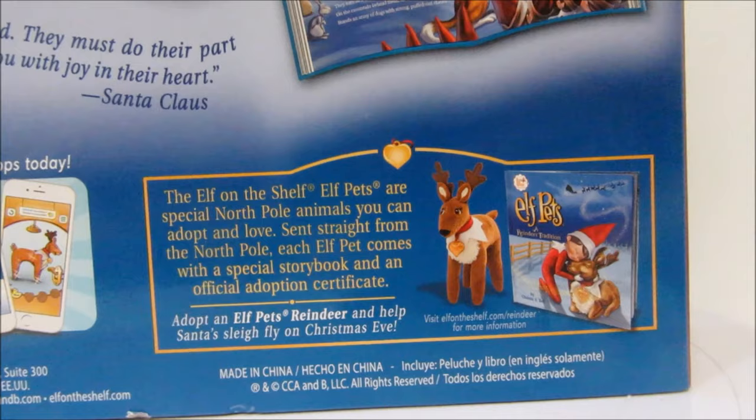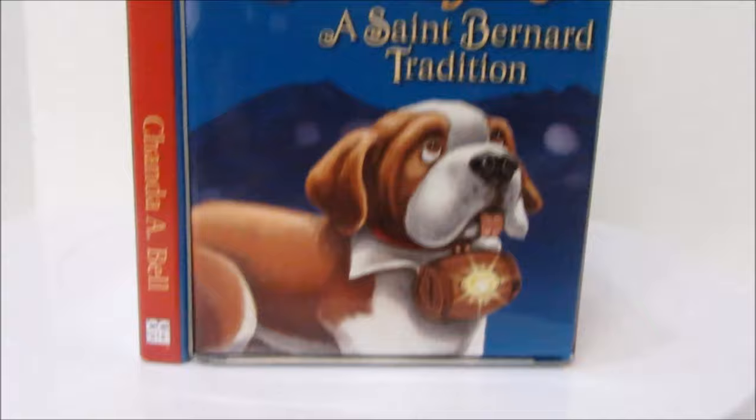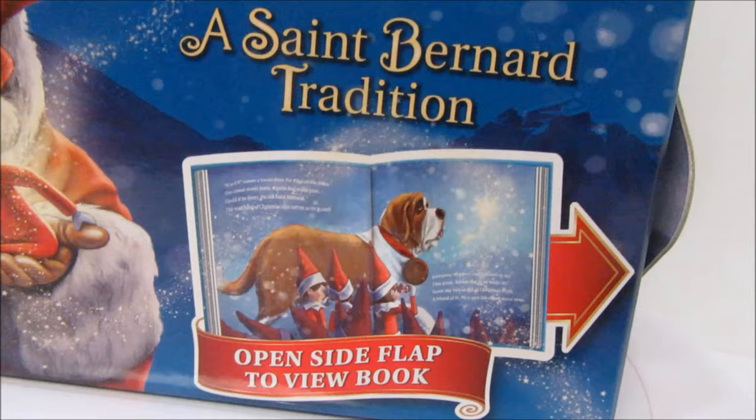All right, enough of this box. Let's see the side. Anything special? Yeah, you didn't see the side. Here it says, Elf Pet Saint Bernard Tradition and the Elf on the Shelf logo. Yeah, look at the Bernard down there. Saint Bernard. Oh, he looks vicious. No, he does not. He reminds me of Beethoven. Remember that show? That movie? That's pretty old. Some of you kids were too young for that.